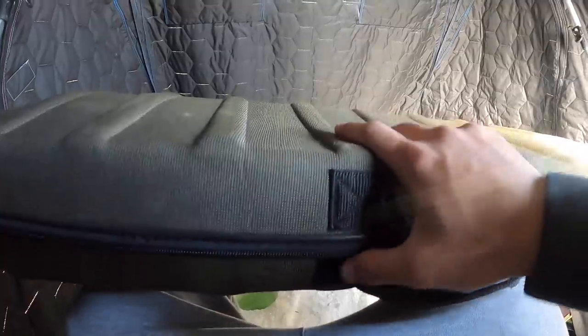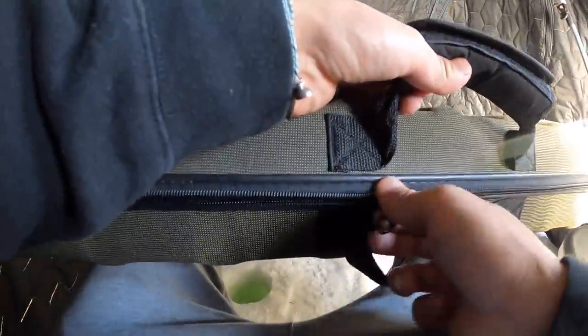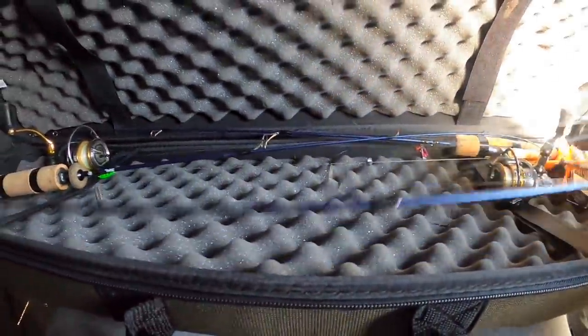Anyways, we're gonna get right into fishing and strap on the GoPro and show you guys what I'll be using. Alrighty, time to open up the rod case, get a rod out. We're just gonna go with this little frostbite one right here.